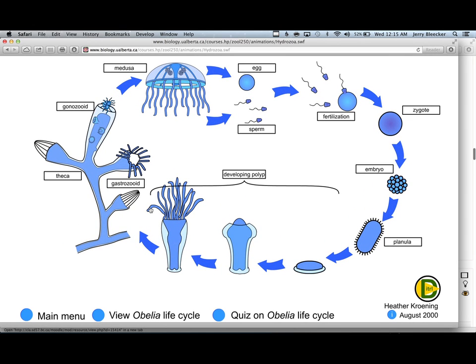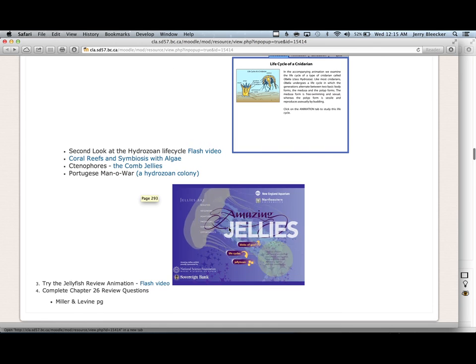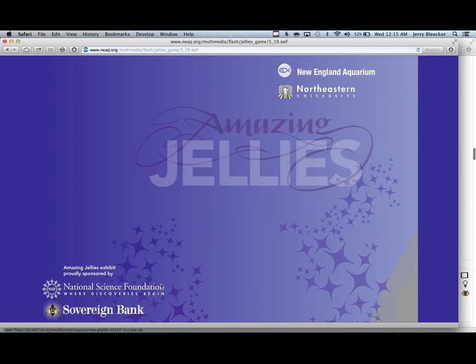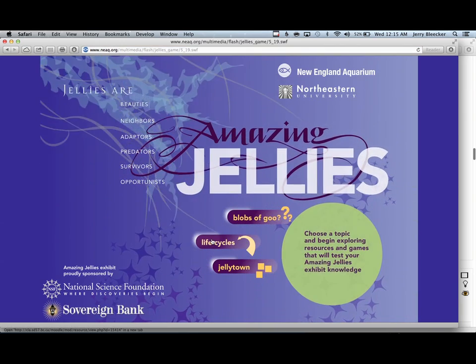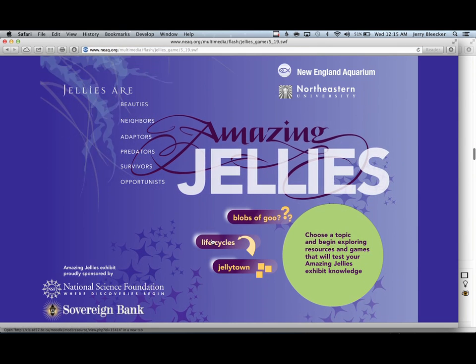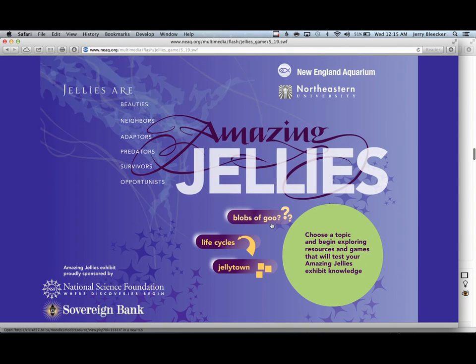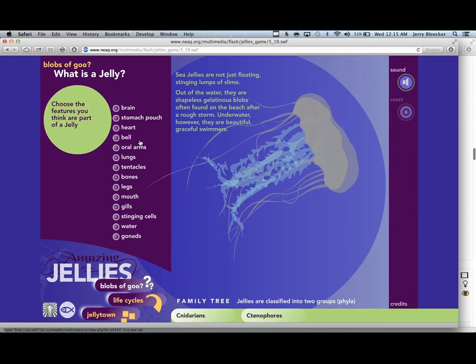And if you'd like, there's about a million things to label. I really like this jellyfish animation I put at the bottom. I wanted to show you that briefly. I don't know if anything is brief with me, but I'll do my best. It's a Flash video from the New England Aquarium, and our jellyfish blobs of goo. Well, it's kind of interesting.